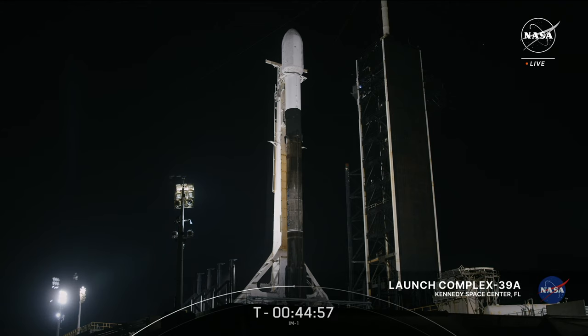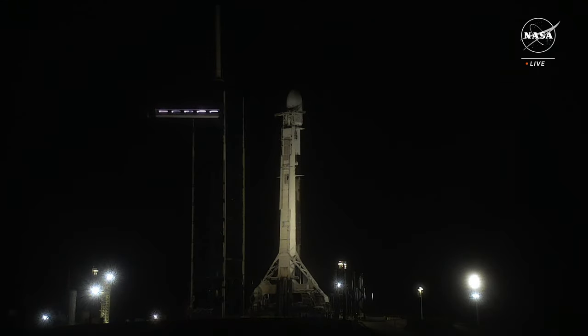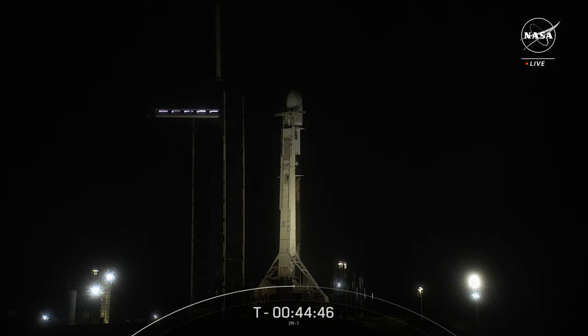You're looking live at Launch Pad 39A, where in just a few minutes, SpaceX will begin fueling its Falcon 9 rocket right there. At the top is a lunar lander built by Intuitive Machines with NASA payloads on board.